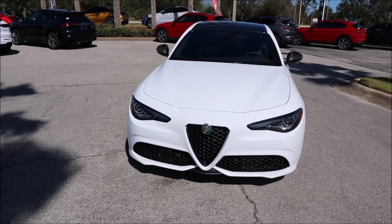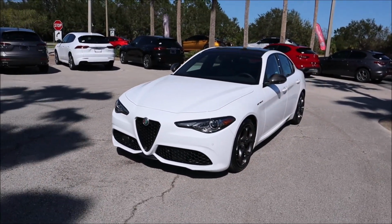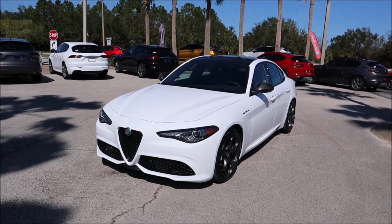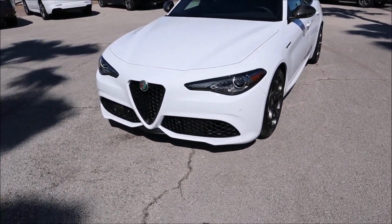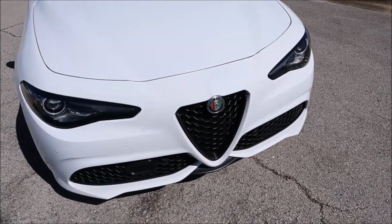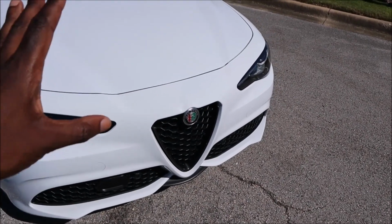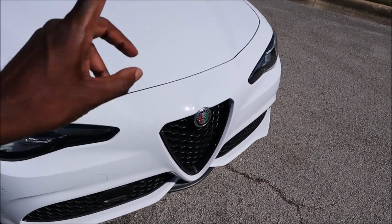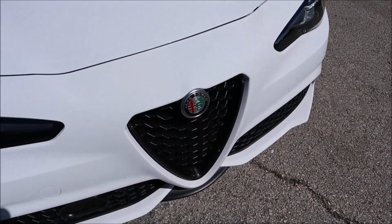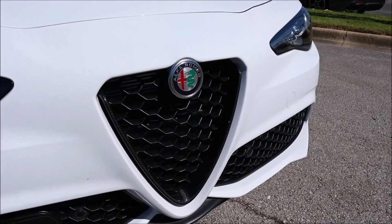Now the interior, well, that's all going to be the same, and that's also going to be very premium when it comes to the Estrema package. But when it comes to the outside, I definitely know that it stands out really well in Alfa White. So let's talk about this, because we know all about the Giulia. This has been a lot of the same stuff for years now, so I won't go into too much detail about the car itself, but I really want to show you guys what $9,100 is when it comes to the Estrema package.